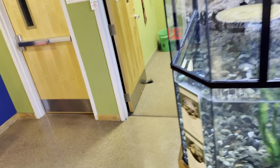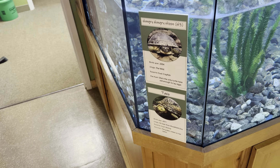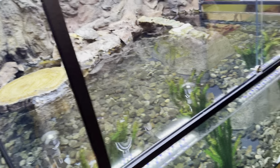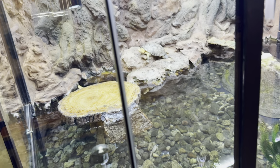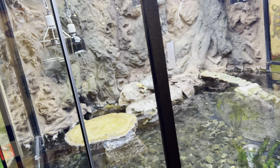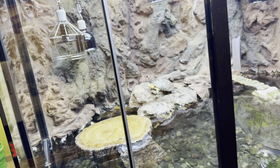Let's see what the other ones are up to. And then we have Hungry Hippo and Taco. So it looks like right now I can only see 2 of them, one floating over there and one on the rock in the back. The other 2 are kind of hiding in the water somewhere. But yeah, you can come visit these guys if you want, and they'll always be here.